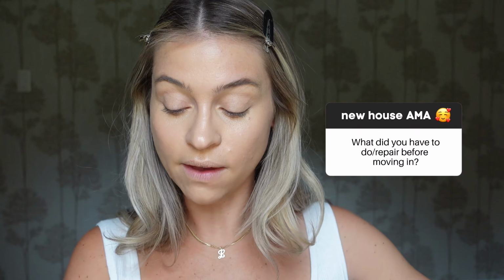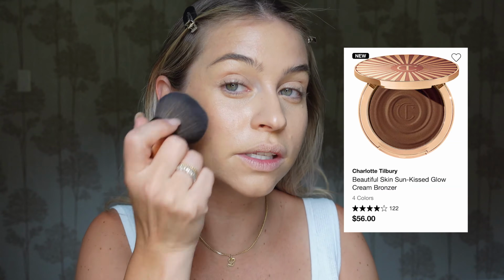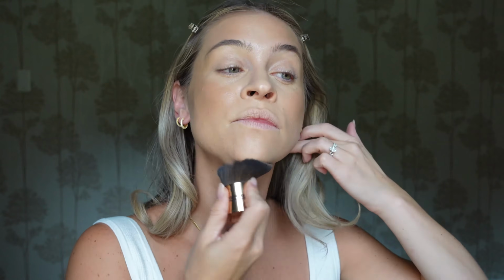This one says, what, if anything, did you have to repair or do before moving in? One of the reasons I loved this house so much was we did not have to do anything before we moved in. Everything we want to do is just making it our own, and some updates, I guess you could say. It's completely livable. It's in great condition. I love everything that the previous owner did. That was one of the reasons I was like, this house is very turnkey. I don't want a fixer-upper. I don't want to buy something and have to gut it. I really wanted it to be move-in ready, and that was one of the reasons I fell in love with it. So we didn't have to do anything before we moved in.